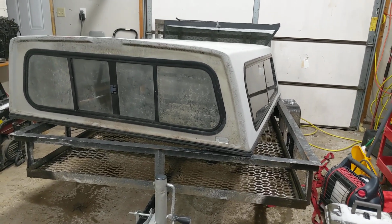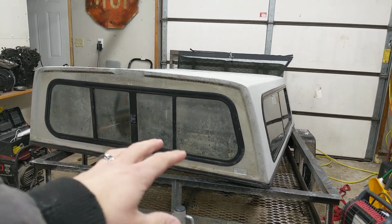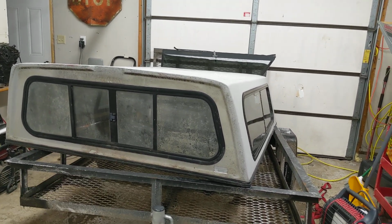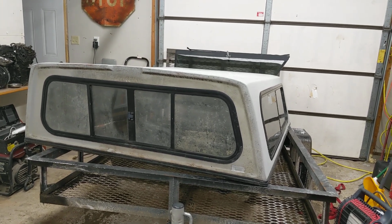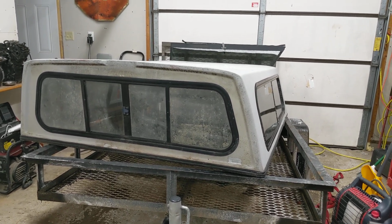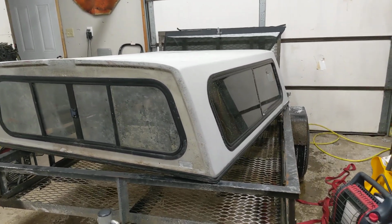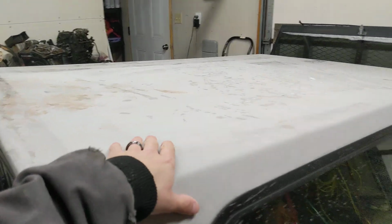So this needs a good cleaning. I think I'll get it on the truck, Windex the inside and outside. I already cleaned the outside, so all that dirt's on the inside. If I had to guess, this probably sat in the dirt for a little bit, maybe, and it got all kind of splashed up in there. And then bring it to a car wash and just clean it real nice.